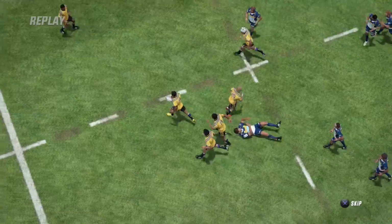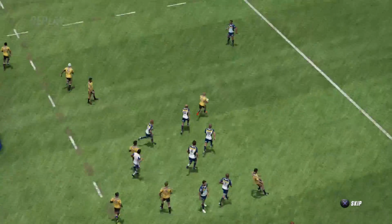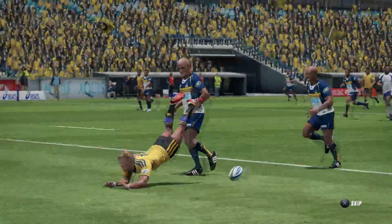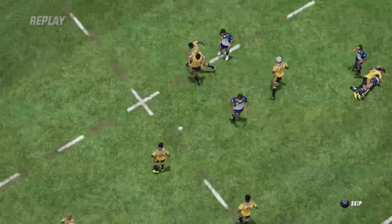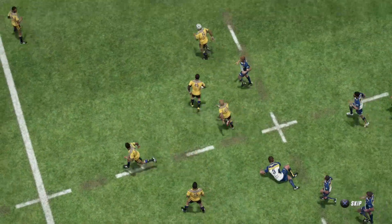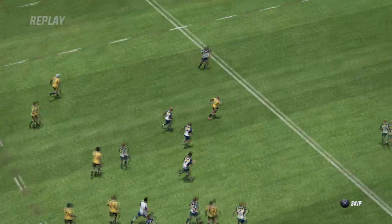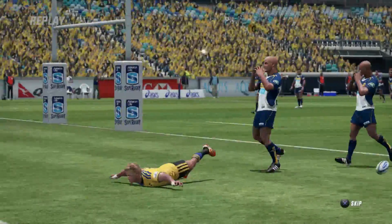Nicholls is on the board. It's 5-0. There's a mistake. Perenara fires it wide, and a big play there off the one pass and straight between fullback and winger. That is speed. A huge show of speed there from Nicholls. Perenara did brilliantly, but that bump off and the carry on play. This here though, how did he fit through that gap? I don't know.